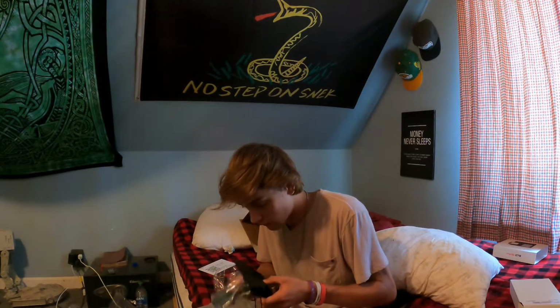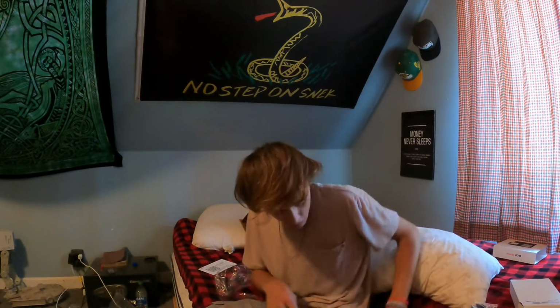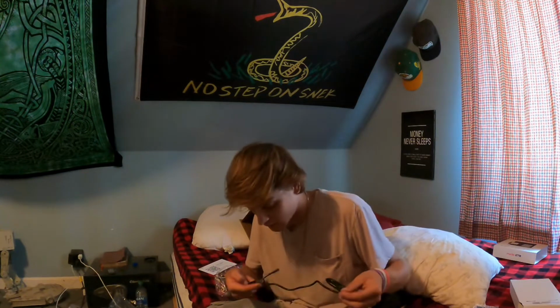Oh. It did come with a thing. Nice. Okay. Came with the mount. That's pretty cool. CPU fin there, showed you guys that already. I think this is what goes into the computer. Yes. Yes, that's right, yes. Okay.